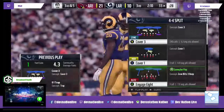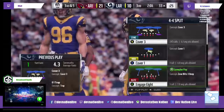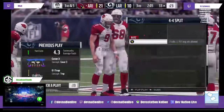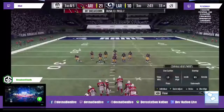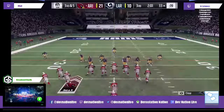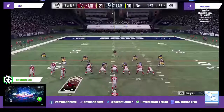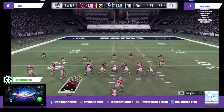So 3rd and 5 for Mike on his 33-yard line. He is still, at the very least, in field goal range, up 11 points here. So no need for him to do something crazy. So pistol formation, which he likes to do strong power out of this set. So let's see what Mike comes out with here.